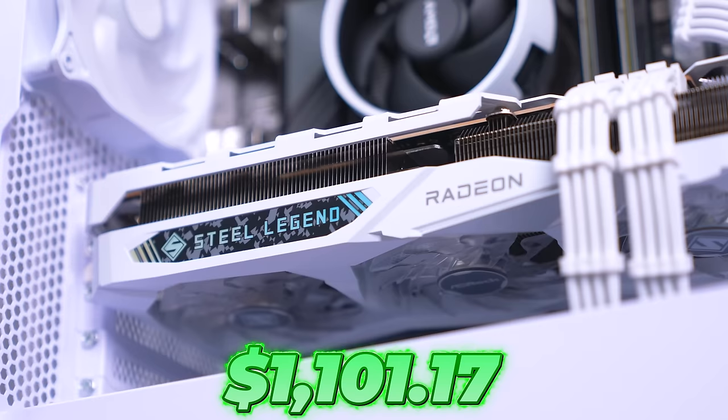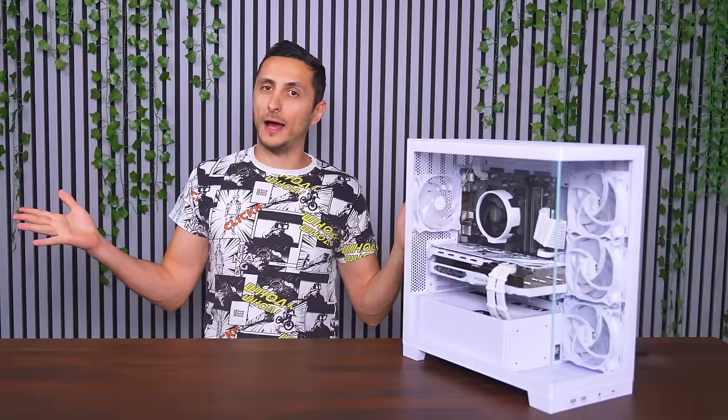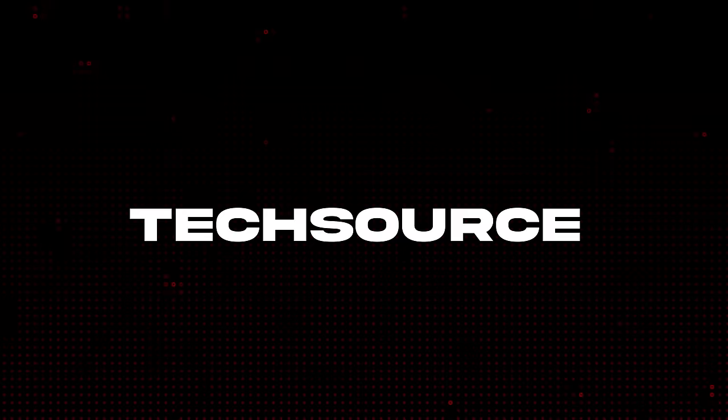Once again, the entire build will cost you $1,101, including the CD key and the cables. And if you guys want to build this exact same PC, I'll drop a link to all the parts along with a build guide that will help you build this PC from start to finish. Now, on to the benchmarks.